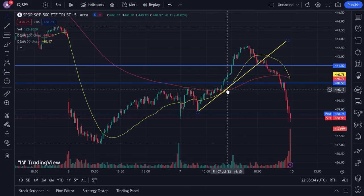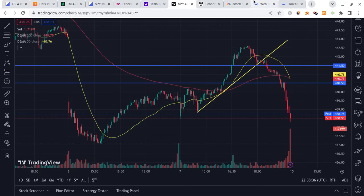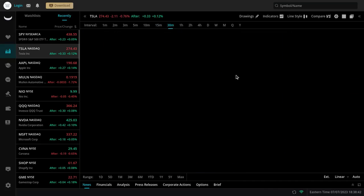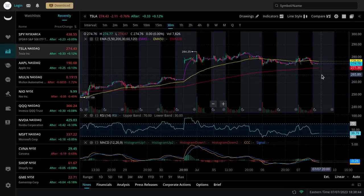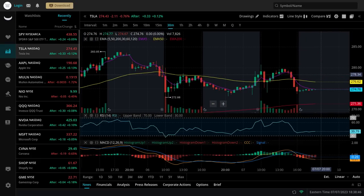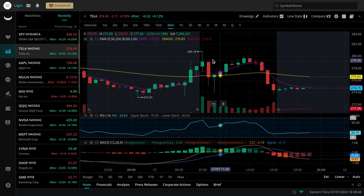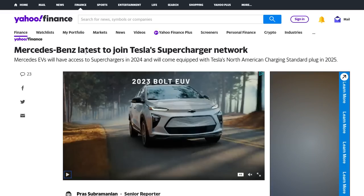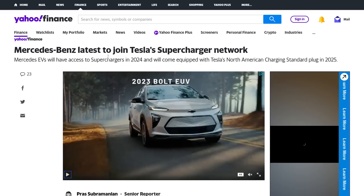And as this broke out, this happened to be at the same time that Tesla was breaking out too. Let me just pull up Tesla and show you on the 30 minutes time frame. Tesla started off very sideways, dropped a little bit, and got a very nice pump as well. Tesla dumped a little bit, then got a nice pump, and that's because we had some bullish news involving Mercedes. I talked about this just in my other video, so I'm not going to talk too much about this. Mercedes-Benz has joined the Tesla supercharging network. That is some good news for Tesla because it's going to build more revenue for them.